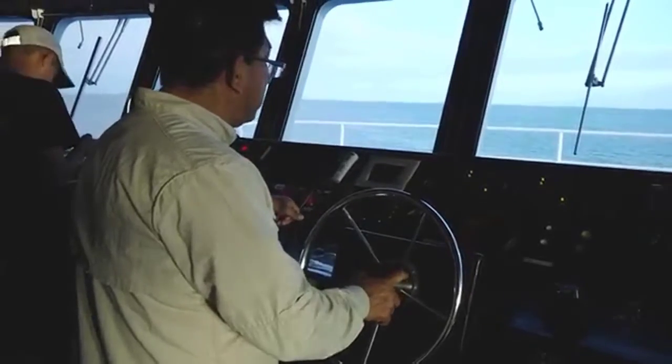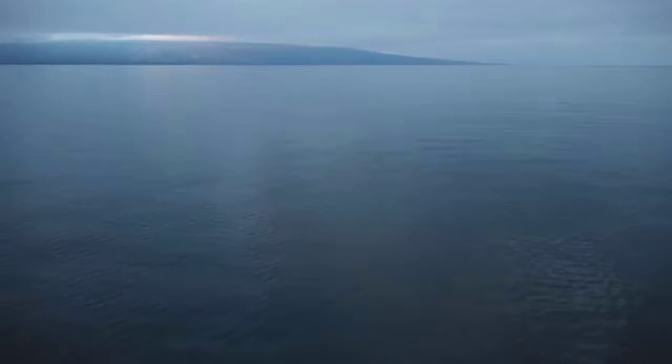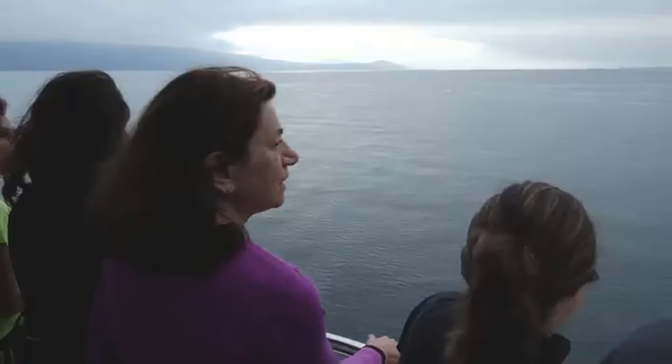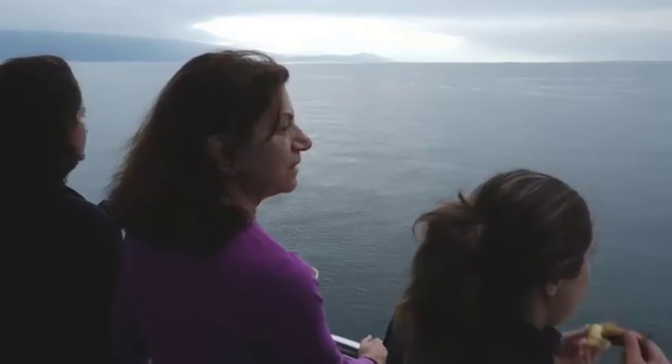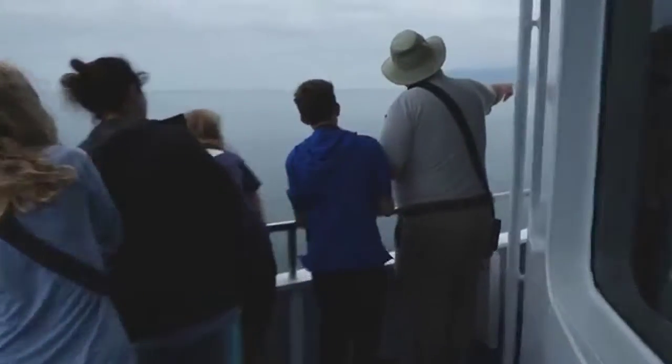Right now we're cruising in between the islands of Fernandina and Isabela. This is the Bolivar Canal. These are some of the most productive waters of the Galapagos, and everybody is very excited this morning because we got to see something really interesting, a blue whale, which are not really common in the Galapagos.